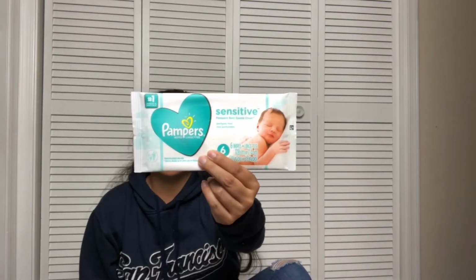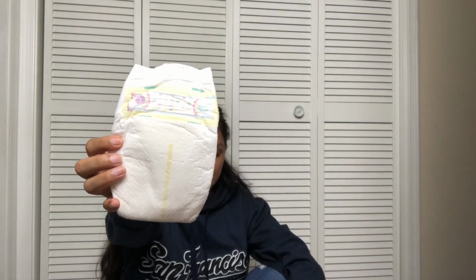And let's see what else. We got sensitive Pampers wipes and a little Pampers diaper. It's not that bad. It feels a lot better than the Target brand, that's for sure. So there's that one. And that's about it, you guys. That's everything that we got so far.